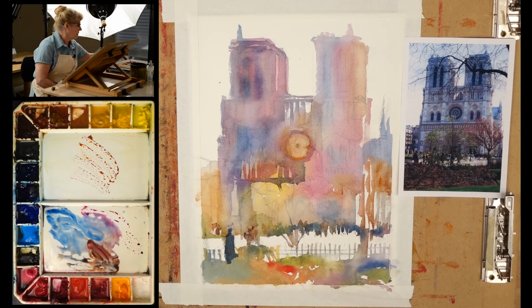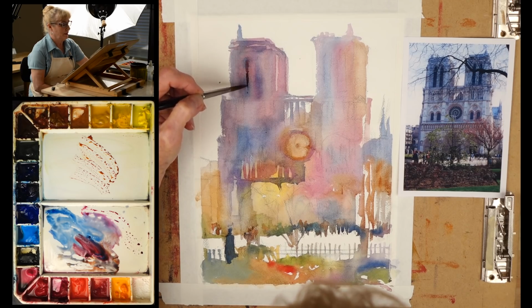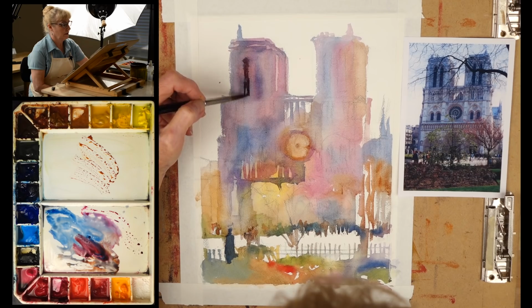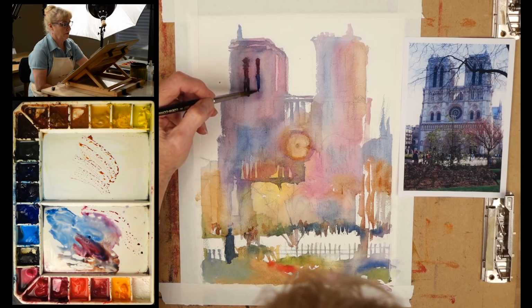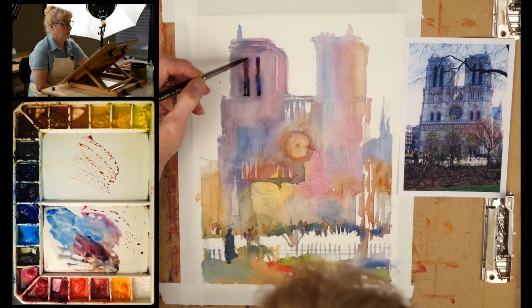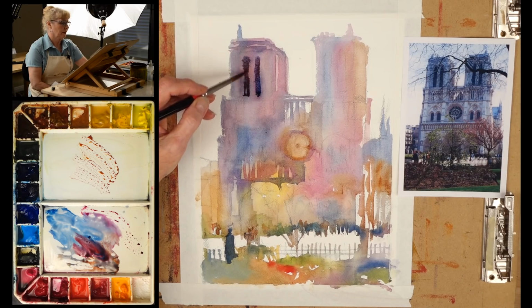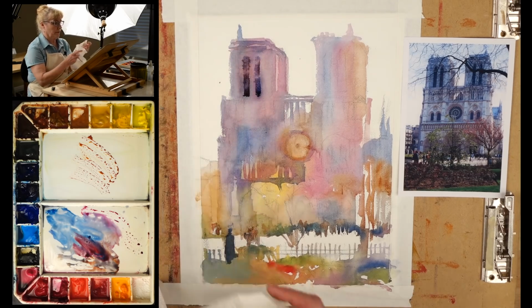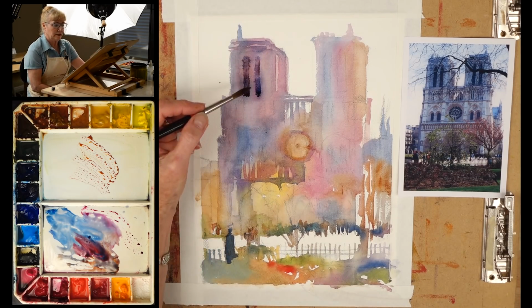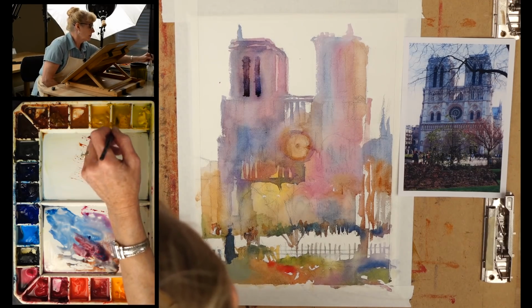Now, if I've got this dry enough over here, I am gonna try to put in these windows a little bit darker. But I want to keep them a little softened so they bleed out a little bit into the other color that's already down. And what that does is it just gives it a bit of a softer edge. Okay. And take a little bit out for a bit of atmospheric pleasure.